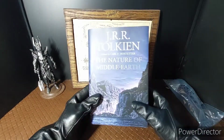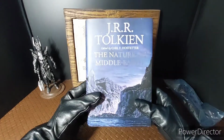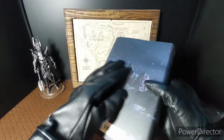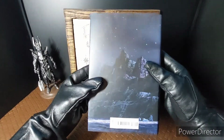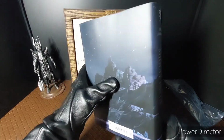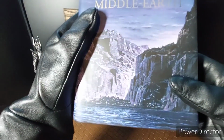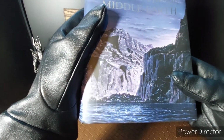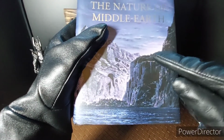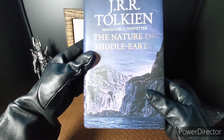So here it is, The Nature of Middle-earth by J.R.R. Tolkien. Edited by Carl F. Hostetter. Nice, beautiful painting on the cover. Looks like a city that runs up into the side of the mountain there. On there as well. So it's pretty cool.